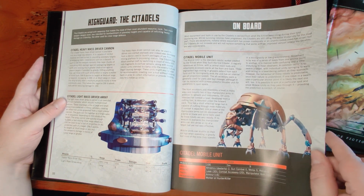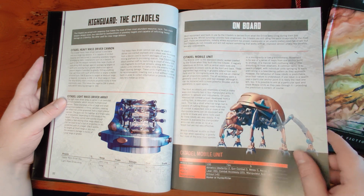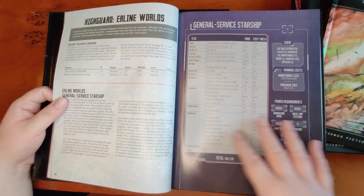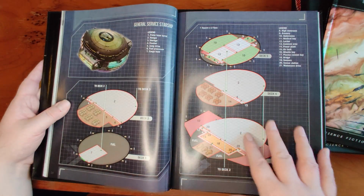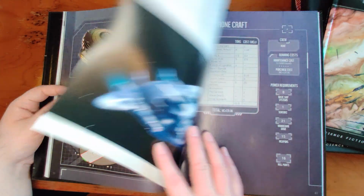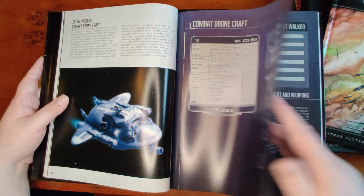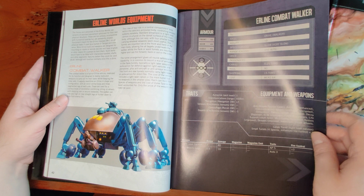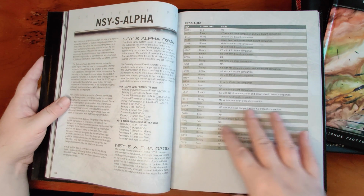So they have mass driver cannons, mobile units, which I guess are to take out troops in low-G environments, swarms, robot attacks. Then the Erline worlds have general service starships, which look like these. Kind of cool, UFO type things. Combat drone craft as well, so unmanned, that's cool. And combat walkers for planet-based combat. Yeah, they've got light laser cannons and small turrets. Then we got our subsector maps here.